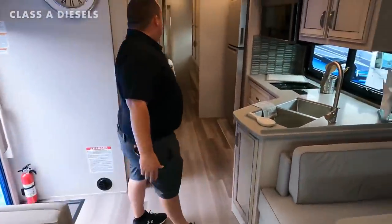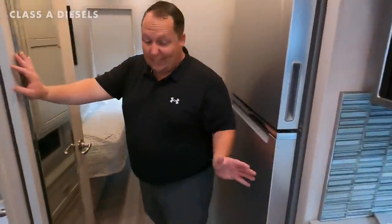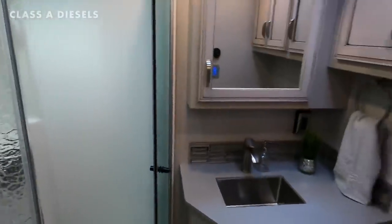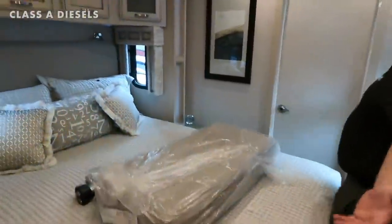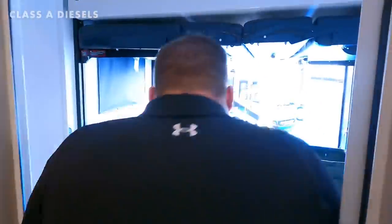And then look at this. What's crazy about this motorhome is it's still giving you a sofa, a dinette, a decent kitchen, a decent bathroom, and a decent bedroom in here. You are making sacrifices for sure to get that toy hauler part, but it's still so nice. It's not all about the garage either, which is nice.